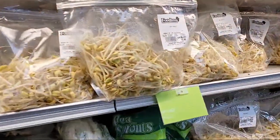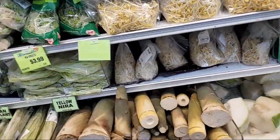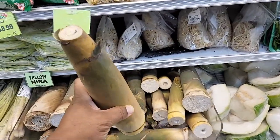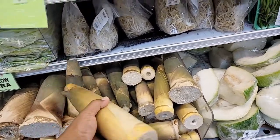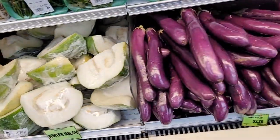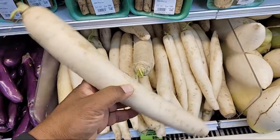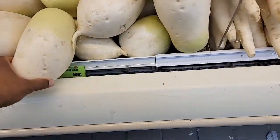And look at these guys. Soya bean sprouts. May I tell you, they have an extensive amount. Look at this. This is bamboo. Bamboo shoot, you know, guys. Fresh bamboo shoot. Yeah. I would have to find out how to cook this before I can get it. They have winter melon, fresh winter melon. They have Chinese eggplants. This is called daikon. It's a form of radish. This is another daikon.